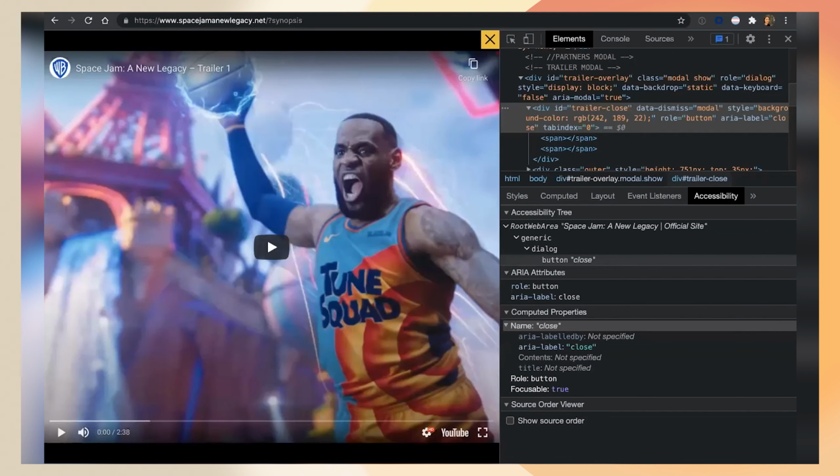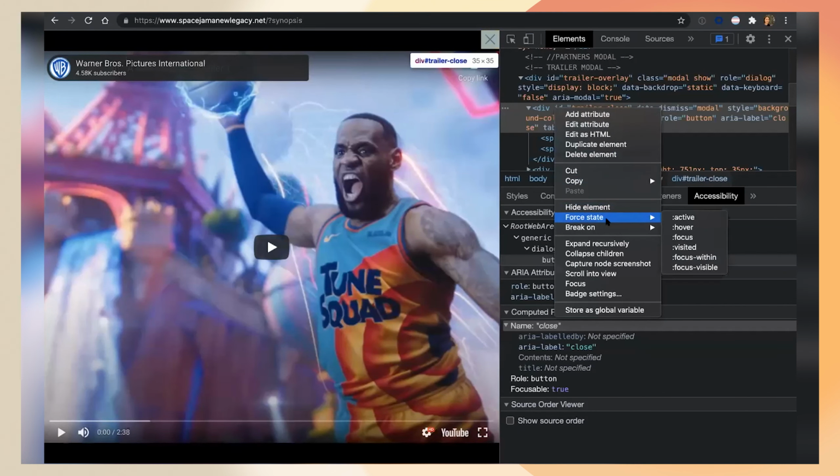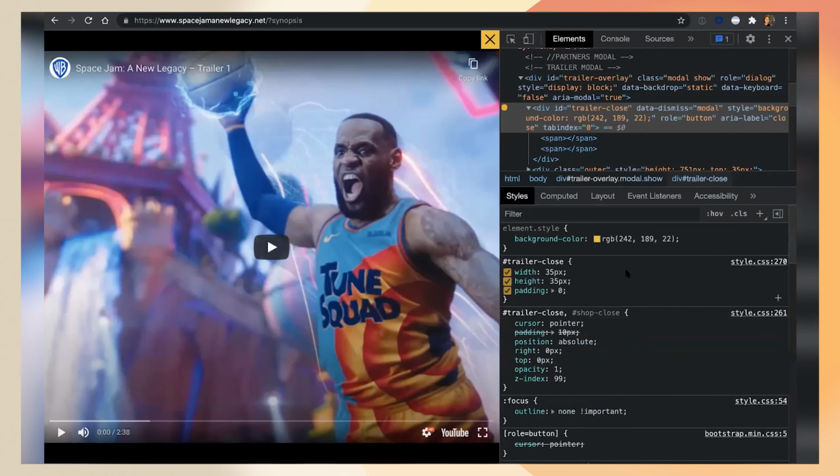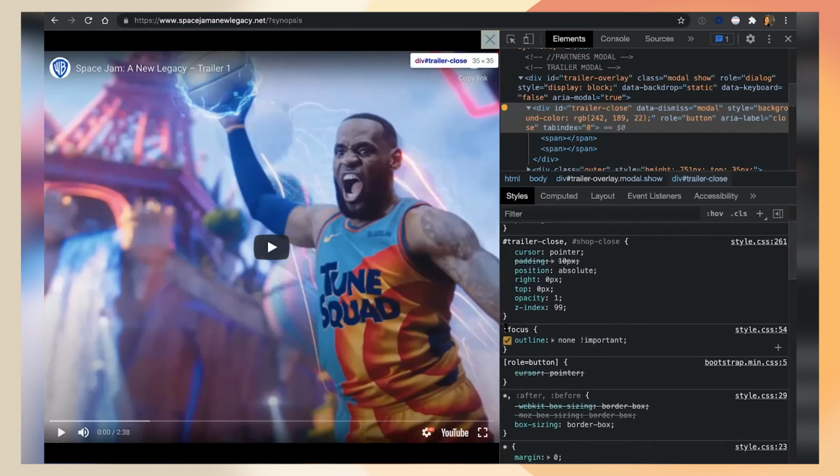Nothing has happened yet. Let's tab again. Okay, interesting. So I'm now in the video again. Maybe something else is going on with this button. If we force the focus state, maybe we can find something in the Styles tab. Okay. There we go. So focus has an outline of none, which is even made important. So essentially, this generic selector is removing the focus outline from all elements on this website, including our close button. So let's remove that and try again.